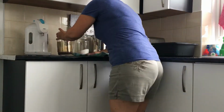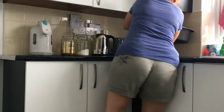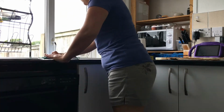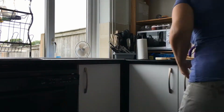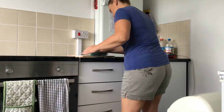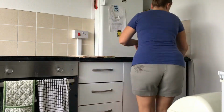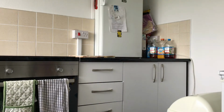Now that the dishwasher's been emptied and repacked and ready to go, I always give the surfaces a wipe down, as there's breakfast crumbs, sugar that may have spilled from making coffee, and it just gives the kitchen a bit of a freshen up and a bit of a clean. It's not that difficult to do, it takes a couple of minutes, and I'm going to vacuum in here in a minute anyway.